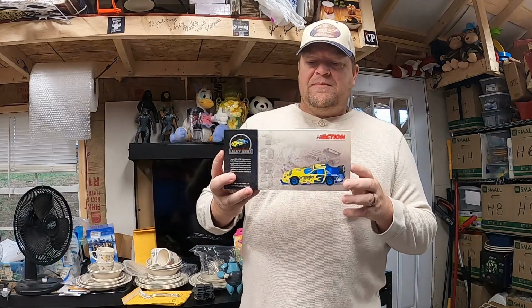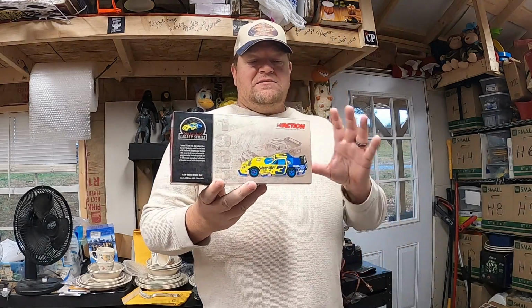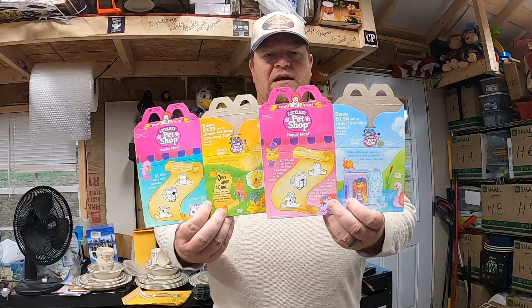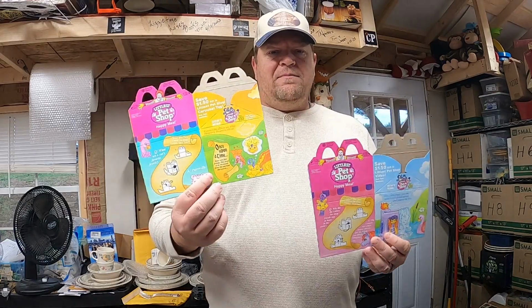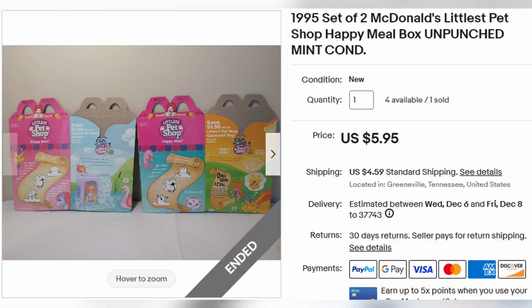So these are really easy shippers. They go in a shoebox. Just put paper around it. Really easy. Picked these up last year. These are McDonald's Happy Meals unused boxes. We got several of these. There was like Transformers, I think Power Rangers or something else. But we spent like $5 on like 30 of these. We lotted these together. These are from 1995. They're Little Pet Shop. Again, they're unused Happy Meal boxes. Excellent condition. We grouped the two of these together, and they ended up selling for $5.95.